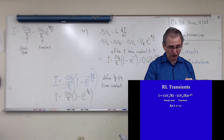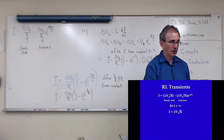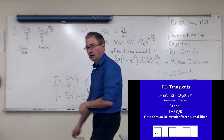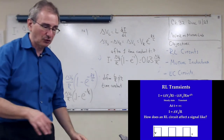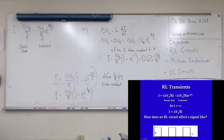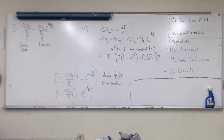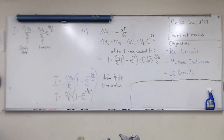Okay, again, I want to use those terms because I want you to get used to using those terms. You'll see it in engineering courses. Okay, so at t equals infinity, your current is delta V sub S over R. So how does an RL circuit affect a signal that's a square pulse? I have one set up, and in this particular case, I'm going to be looking at the voltage across the inductor. And you're going to see why I'm having you do the experiment by measuring the voltage across the resistor. Okay, so I have an RL circuit. Let me point the camera down.